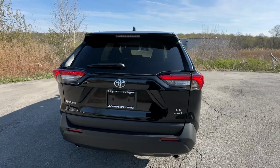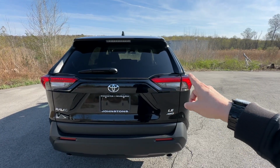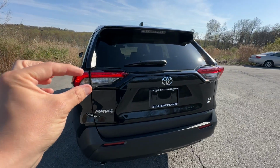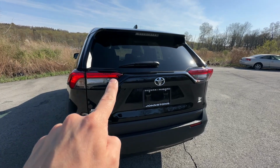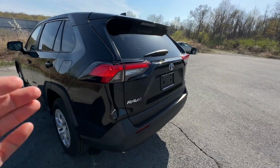And onto the back. One of my favorite things about the RAV4 since 2019 are these big long tail lights. These light up red all the way through, and you have a lot of real estate. Some of the other cars like Mazda, for instance, their taillights are tiny, even though they look cool with the way they do the sequential stuff. I really like how we have a lot of space here so that in all different traffic dynamics, when part of the car is blocked, you have a higher chance of more of that red showing.